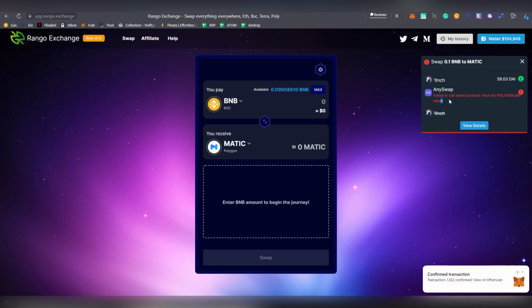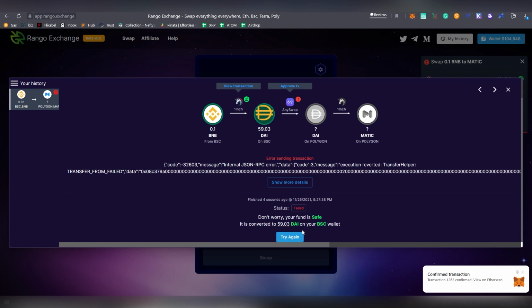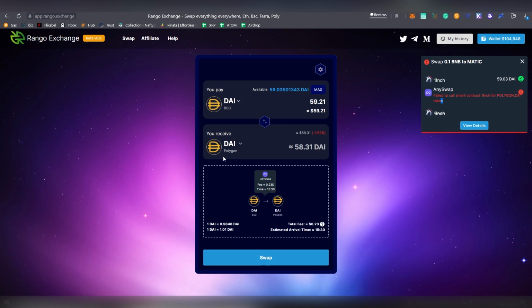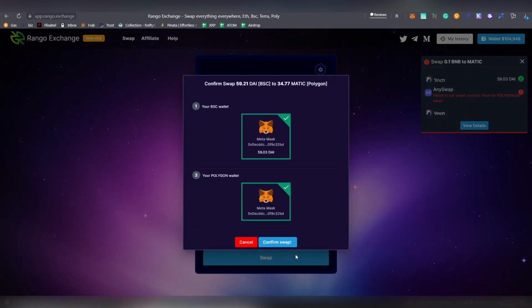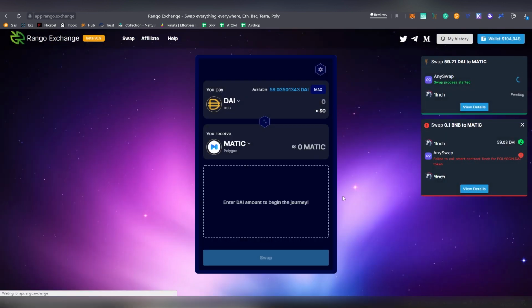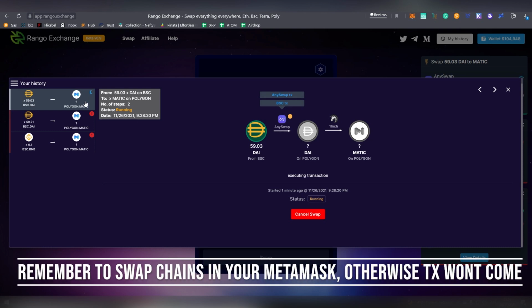Okay, failed to call smart contract. Let's view the details here. So we got stuck in here. Okay, let's try again. And now we have the DAI, which was converted just a minute ago, and we can choose to go back into Polygon. Let's try this again. Confirming swap. So it went through one swap already, and now it's going to go through again. And now we're just waiting for the Polygon to basically run through.